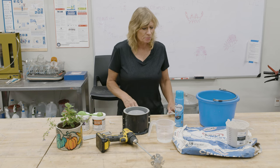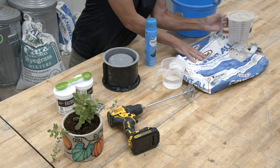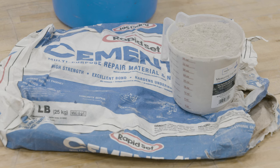The next things you need to purchase are, you need to get cementall. That's the product we've been using, and it has worked very well. It sets up very quickly, so you kind of have to work quickly when you do mix it up.